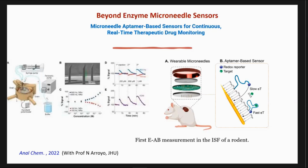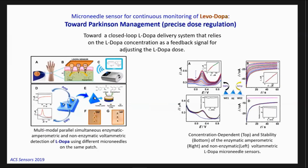And this is the first example of a company licensed, Nutromics in Australia, developing this aptamer-based microneedle. Again, for Parkinson's, we measure levodopa continuously. And here we have multiplex capability. One sensor is non-enzymatic, doing direct oxidation of levodopa. So this one is non-enzymatic, by square wave voltammetry.